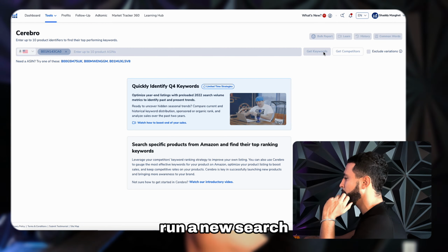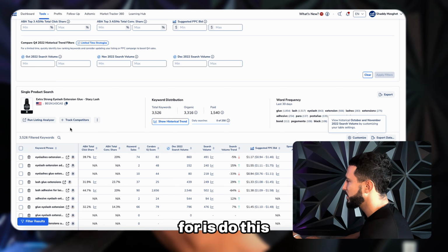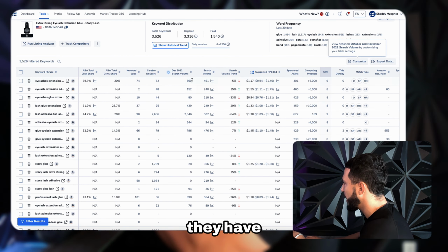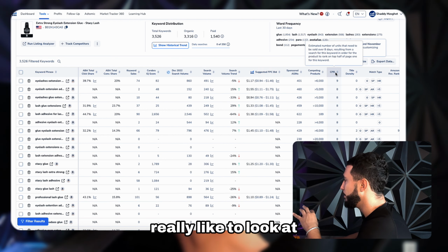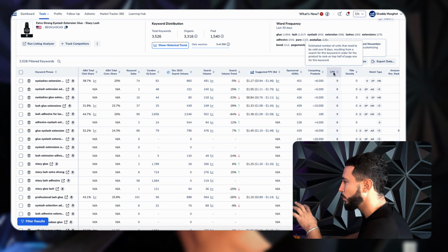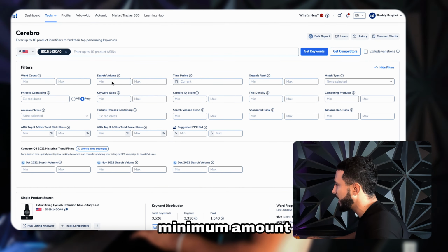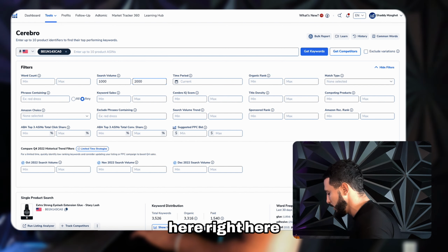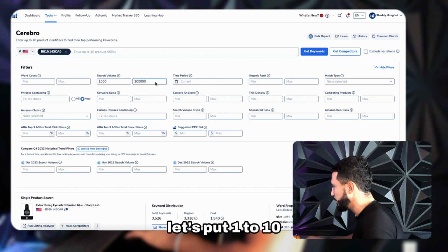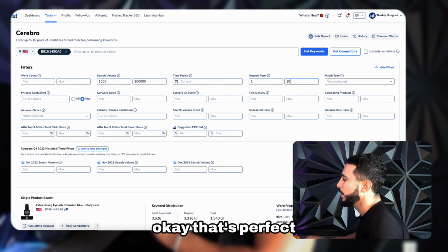Run a new search, and now it's gonna give you a bunch of the keywords that they're ranked for. It's gonna show the search volume that they have, the CPR, which is a thing that I really like to look at. But we're gonna put a few quick filters here just to help you guys out. I like to put minimum 1,000 searches. Let's put 200,000 searches here, that's 200,000. Let's put 1 to 10. Let's see what this gives us. Let's click apply filters. Okay, that's perfect.